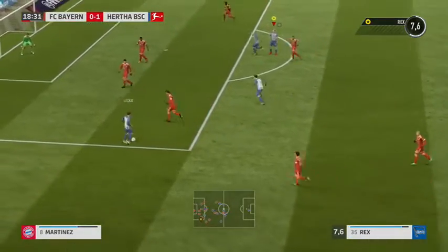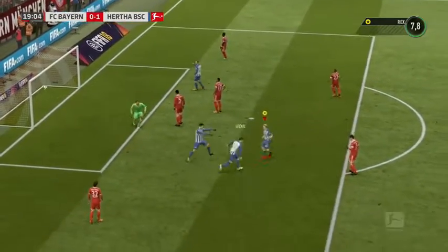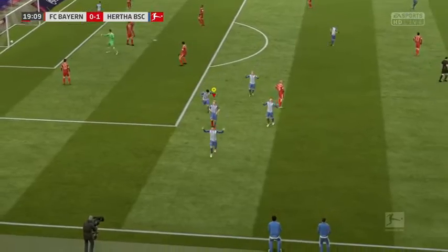Came in with a challenge. Can he pick somebody out with his pullback? He's through here. Well, that could be the insurance goal here. That little bit of daylight that they were after.